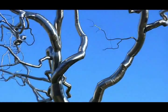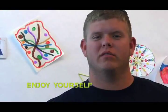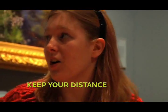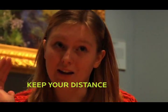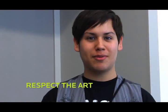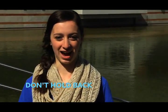In addition to talking, there are a few other things to consider before your visit. Definitely enjoy yourself. No flash photography, and stay at least arm length away from the paintings in front of you and behind you. Definitely do not touch any of the artwork. No food or drink. Be respectful. No gum, definitely. Let yourself be creative and not hold back, really.